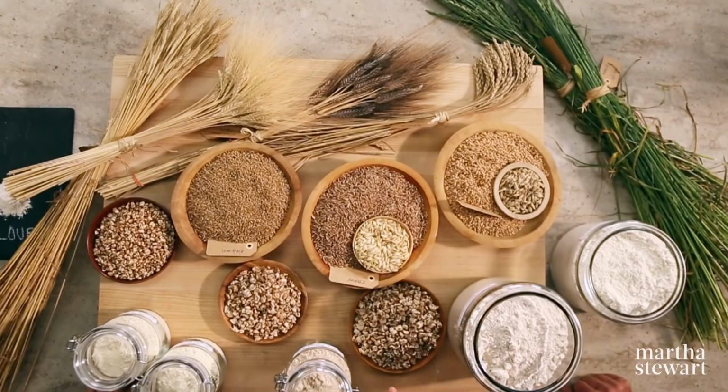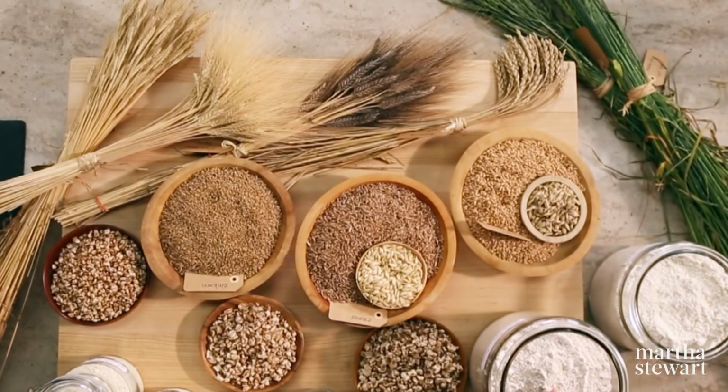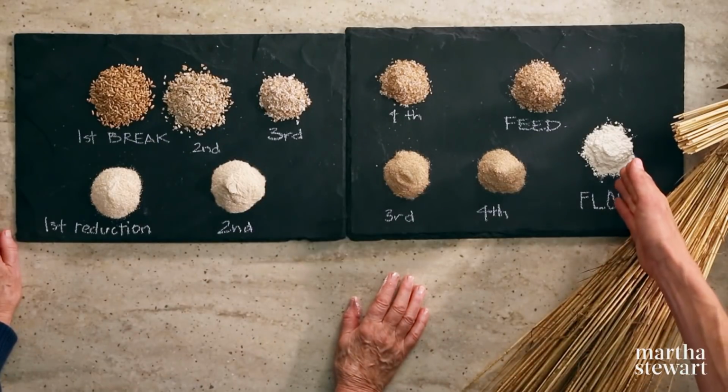And then these are the flours? Yep, so we have white spelt flour, whole spelt flour. The whole grain is made out of this right here, just whole grain, stone ground. Oh, interesting. Now what's here? This is a progression through our roller milling process, how we come to get white flour.